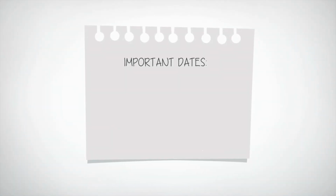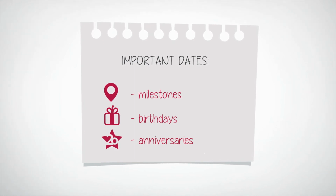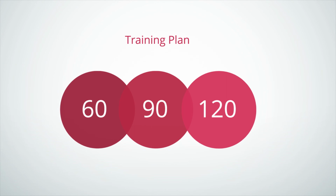After the first 30 days, make sure that you complete a list of important dates. These would include milestones, birthdays, and anniversaries. Make it a point to use the recognition toolkit prior to your monthly staff meetings and set a 60, 90, 120-day training plan for your new hire.